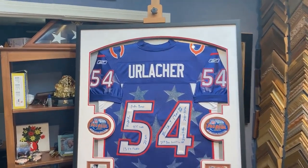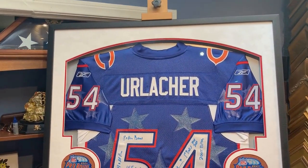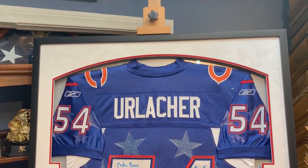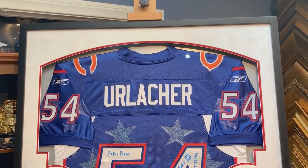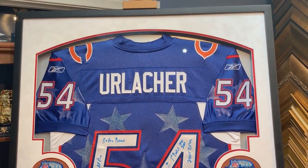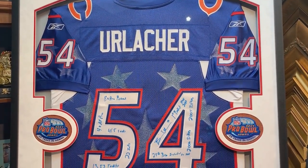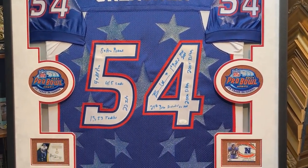So I love the Bears. I love the NFL. I just love doing what I do. I think this is beautiful. And I want to show you one last scan from top to bottom, so you can see the beauty of this thing before we start building the box, the padding, and then this one goes out to Chicago. I can't wait for my customer to see it.